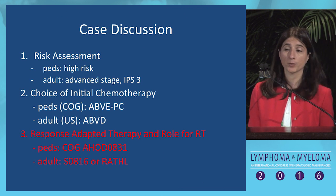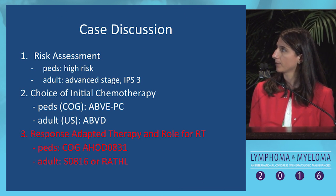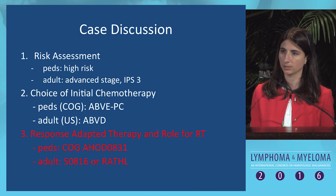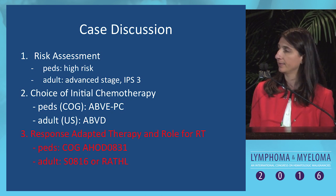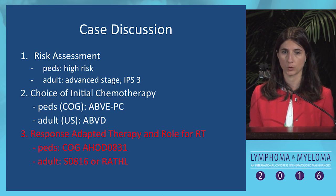So as far as treatment approaches for patients with advanced disease in pediatrics, the 0831 COG protocol is commonly used, and there's actually an active ongoing trial, which I'll discuss a little later on. And among the adult groups, both of these, the SWOG or the RATHL study, are appropriate approaches.